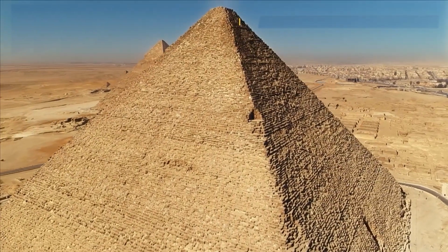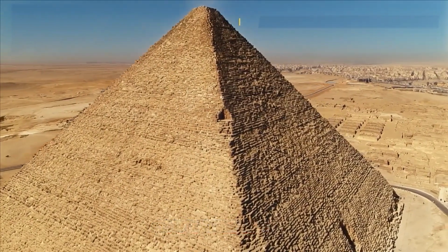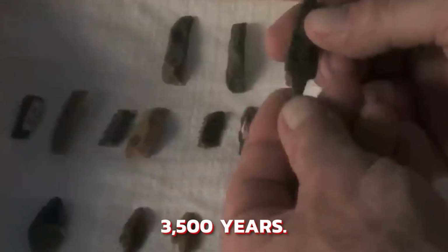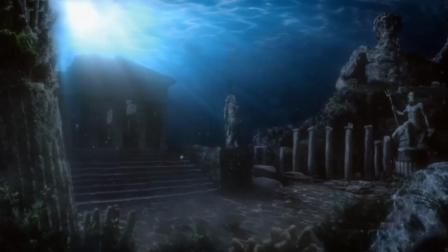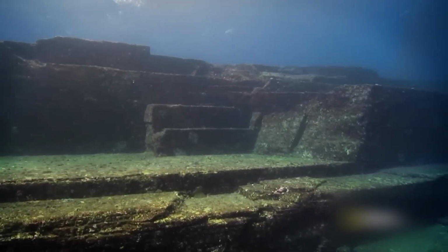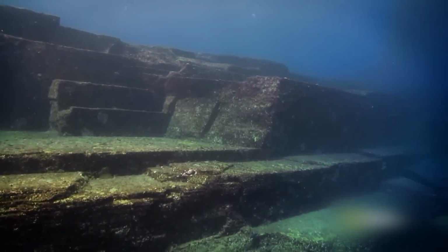To put that in perspective, it's about 400 years older than the pyramids of Giza, and its enormous stone megaliths predate Stonehenge by about 3,500 years. But the big mystery is, why did this ancient city end up underwater? Was it part of some mythical underwater civilization? Not quite. Scientists believe the settlement, called Atlit Yam, was abandoned in a sudden disaster.